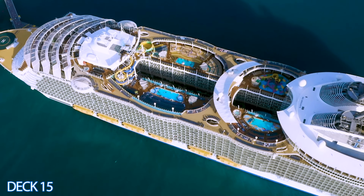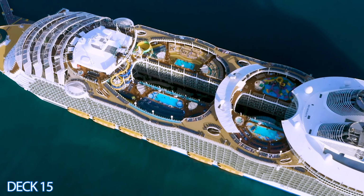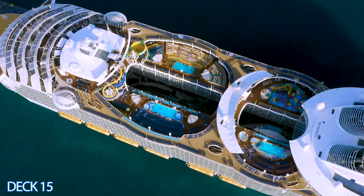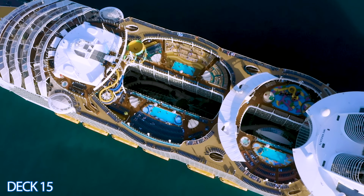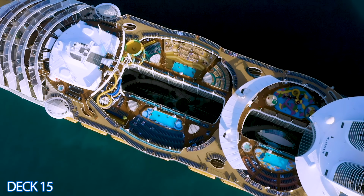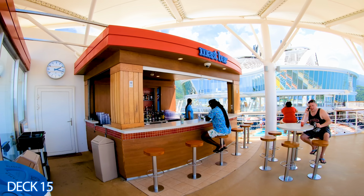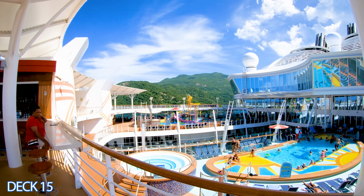Let's take a quick look from up here. Straight down is the main pool, across is the sports pool, and you can see in between, right there is Central Park. In front of the pools are the water slides. I'm gonna jump down to deck 16. Take a look at this. There's a small bar up here. It has an excellent view of the sports pool.